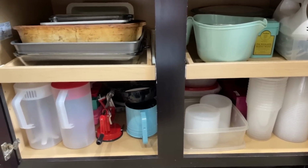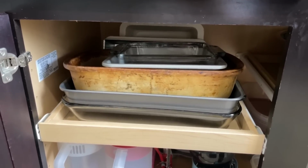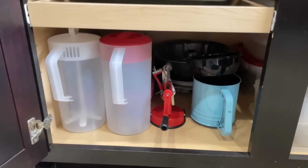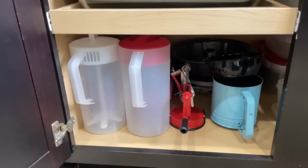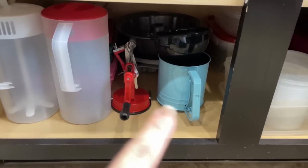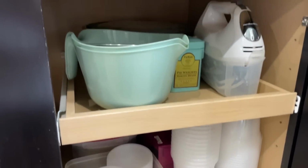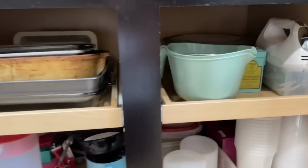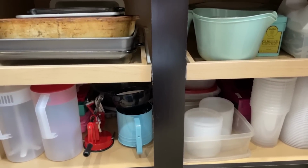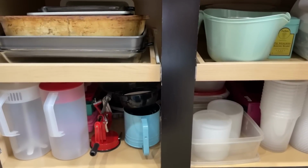It looks so amazing. So how I organized it is I've got all of my baking ware here, 9x13s and bread pans on that area, and then my specialty pans are in the back. Pitchers that I use all the time are right there, easily accessed. Specialty baking items there, and then all of my Tupperware right there, super organized. Mixing bowls with a mixer there. So this is kind of like my baking and food storage area. So I am super happy with how this turned out. I'm sure that there's room for improvement, but we'll keep working on it.